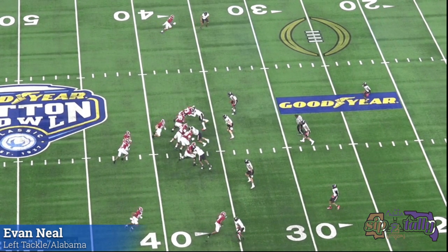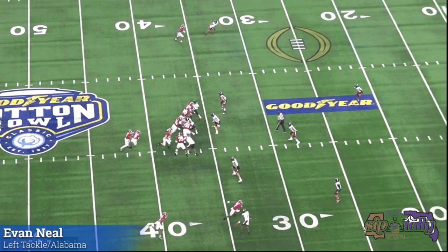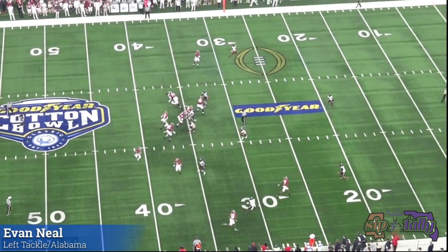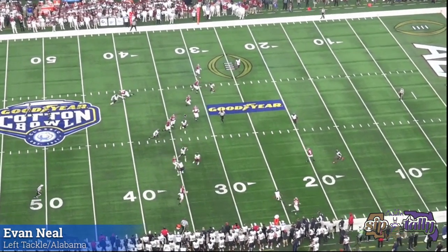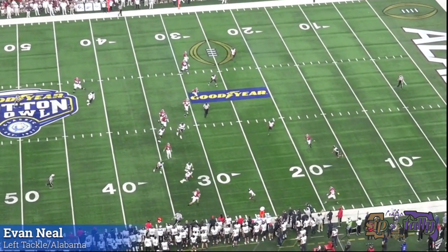Great technique. Again, hand outside. Replace the hand. He replaced the hand. Now he's inside. Here comes the mauling. Where you going, son? Don't run. Don't turn your back. I'm going to get you from the back, too. That man tried to turn his back, too. He's like, we can get it from the back, too.